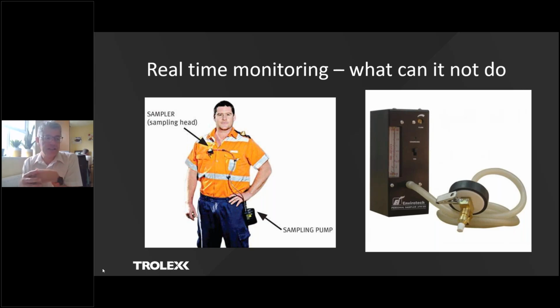And part of the APPG report is for the HSE to introduce real-time monitoring into COSHH. If you were to read through COSHH, it does reference this type of sampling, but the government are challenging the HSE to update it as technology has been around for a good few years now, and the HSE needs to focus on updating the COSHH regs.